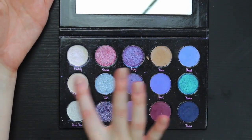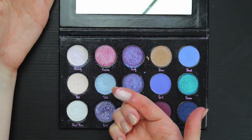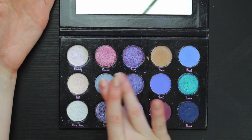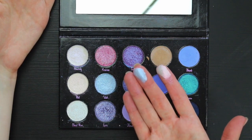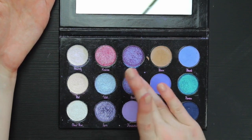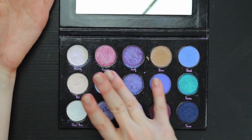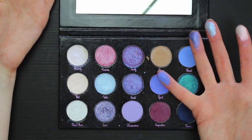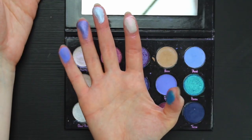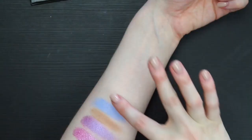All right, ready for the second row. We have Petal. This is another duochrome. It's got kind of like a brilliant pink shift running through the kind of white base. This one's called Wish. That is a really special shadow. It's got really shiny glitters in it. Heart. Spirit, like a true periwinkle, hard to come by. And that last one is called Roman. It's like a brilliant mermaid scale color.